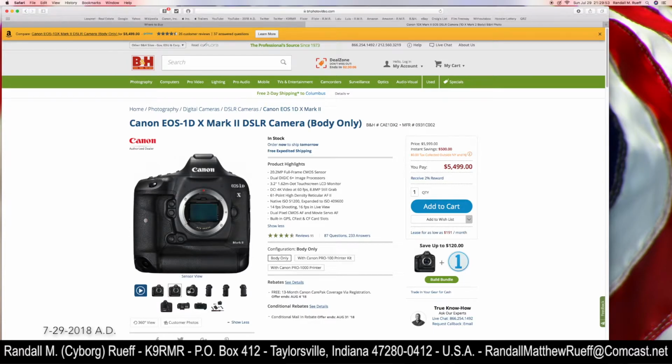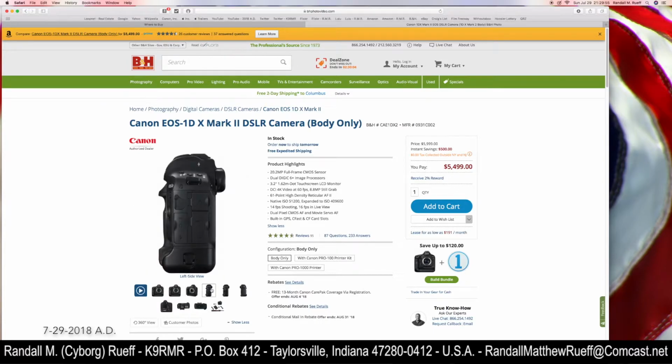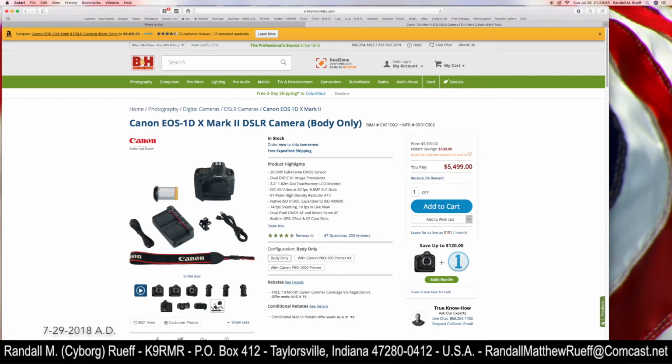But this is the camera I want. And the reason I want it is because it's the best camera available overall. It's awesome. Now, granted, when the next one, the Mark III, comes out, I'll want that one more than this. But until then, or until Nikon or Sony comes up with something better, this is the best camera on the market available right now.